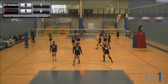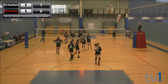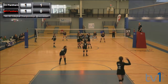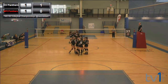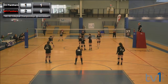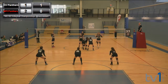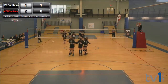Back to serve. There is Traverse. And that one is going to be just a bit short. KB point. Medill back to serve. And that ball is out of bounds. Point Panthers. Back to serve here now is Waddleton for MPI. Waddleton with the serve, and that one is going to be just short into the tape. Point KB.